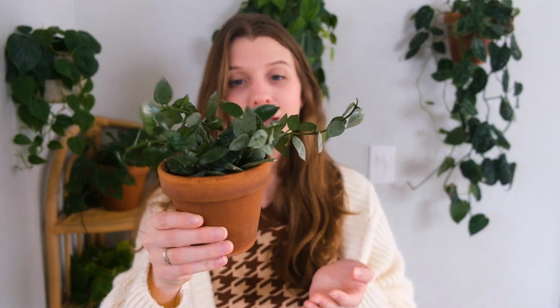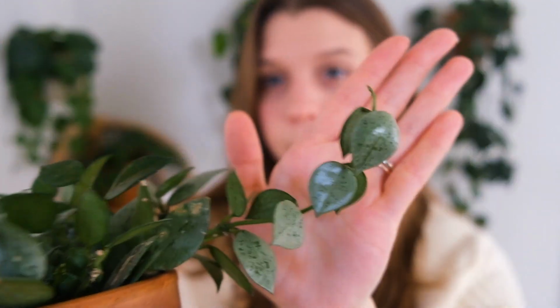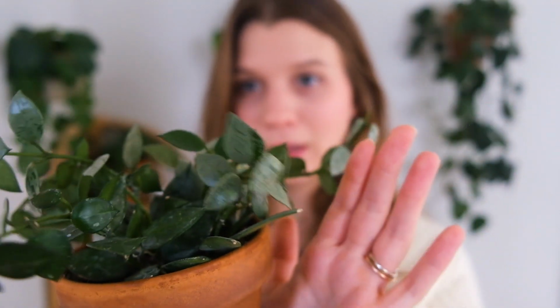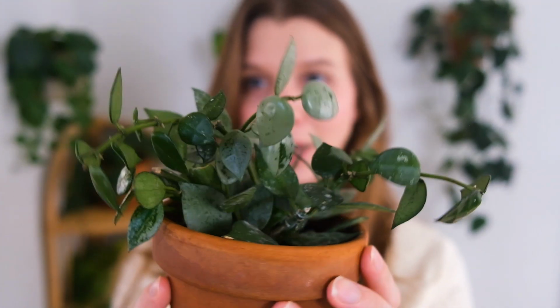The last plant on the list, I do have one plant product, but the last plant on my list is another Hoya, and it's my Hoya lacunosa super silver, or Hoya crassipetiolata super silver. But first of all, let's just take a moment to admire. Of course, that's obligatory on plant YouTube. You gotta take a moment.